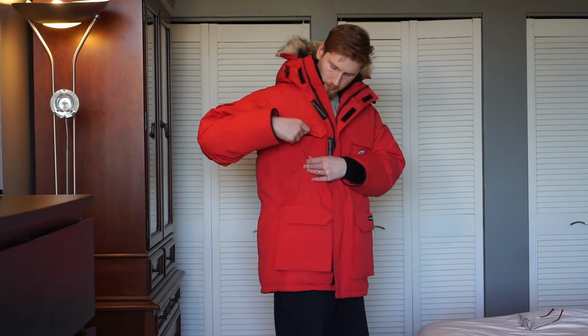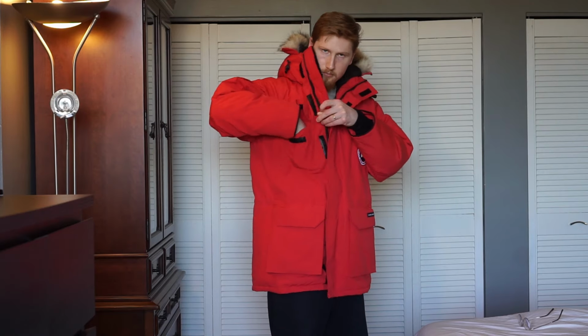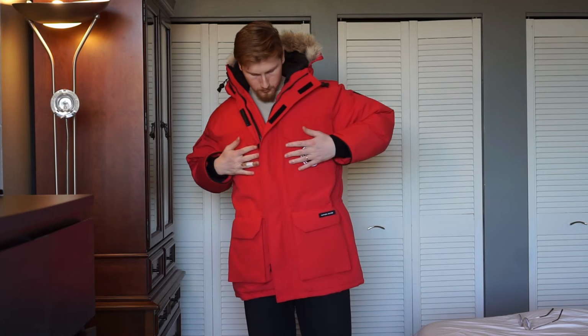But again, both the chest pockets and the hand pockets on the bottom are on the outside of the down, so they don't provide any insulation. This isn't great because I found when I'm out in cold temperatures, if my phone's not in an insulated pocket, it'll start draining battery and run out much quicker. Same with my camera. If I take that out for some photography and don't have a nice big pocket to put it in, the battery is going to run out really quickly.